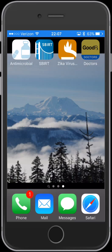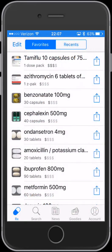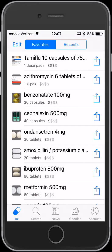Today we're going to be taking a look at a new app called GoodRx Doctors. Earlier this year, as well as in 2014, we reviewed the patient version of GoodRx. The concept behind GoodRx is to help patients find the lowest cost prescription drugs in their geographic area. They have now repackaged that app and made it exclusively for physicians, who can now help patients find the lowest drug costs and directly send them the information to their smart device, either by email or by text message.